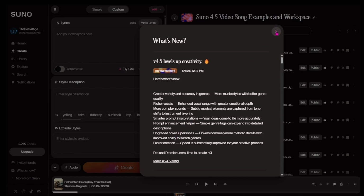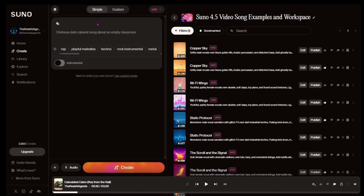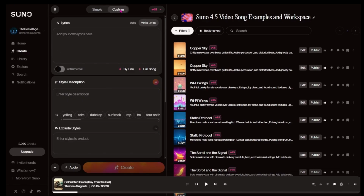So let's dive in here together and just start making some stuff as we go over what we're talking about here. When you set up for a song, you have 2 options. You can do a simple create, which is where you're just going to put a prompt in for the song and it's going to write the lyrics, put the music together, give you a title, all of that stuff together. Or you can come in and do a custom song where you can put your own lyrics that you've written in here along with the prompt for your music style.